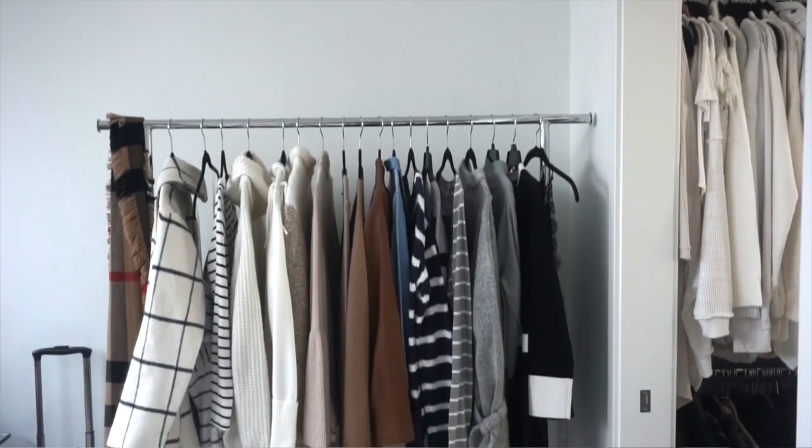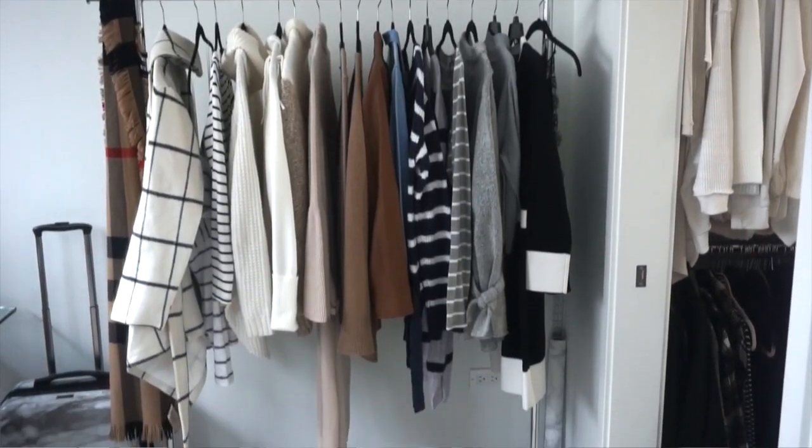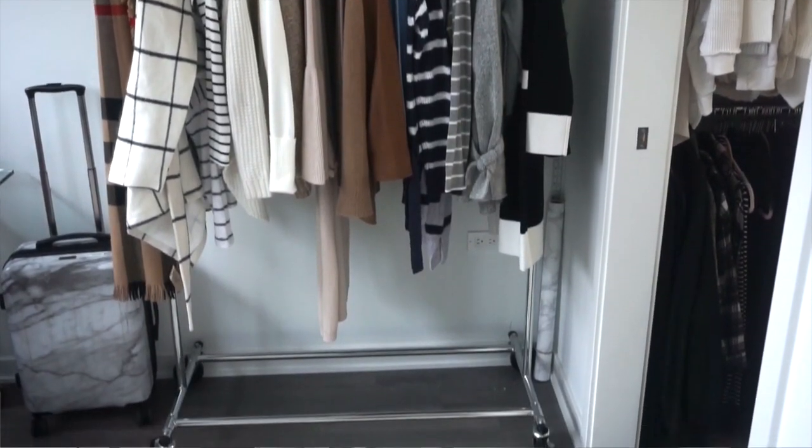I personally put my favorite pieces out on a rolling rack, all with the same hanger, to make it look very clean and organized. My rolling rack is from the Container Store, and it's a little bit more on the high-end side for a rolling rack, but you can find even less expensive ones at places like Target that you can put together yourself.